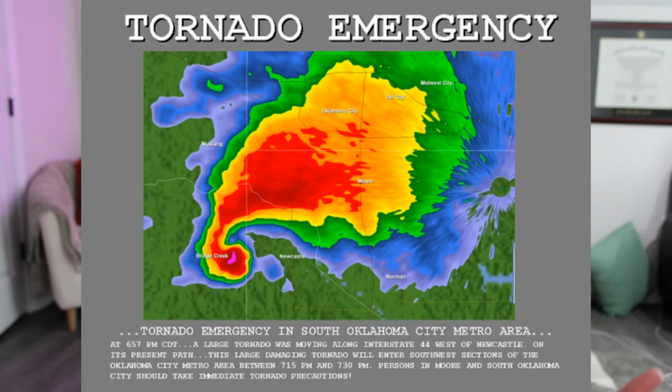Things are also becoming increasingly tense because there is a lot of traffic on the roads right now, particularly on Interstate 35, which is now backed up because people are trying to shelter under the overpasses. This is unfortunately one of the parts where some of the most tragic stories occur. Just east of Bridge Creek and north of Newcastle, an overpass fatality would occur north of Interstate 44.